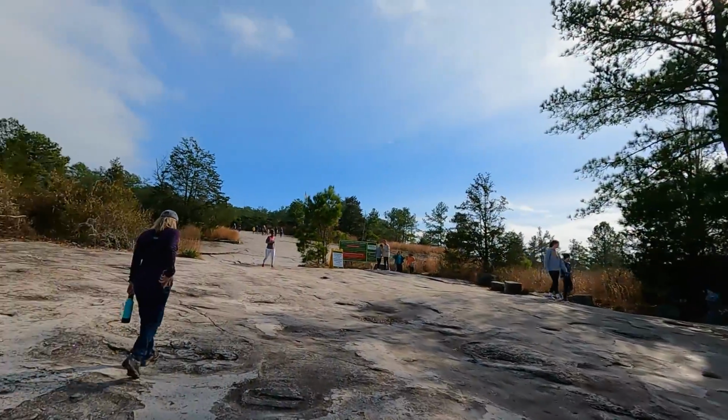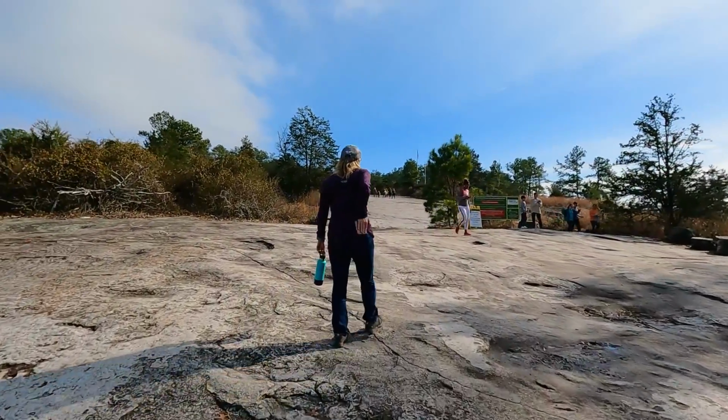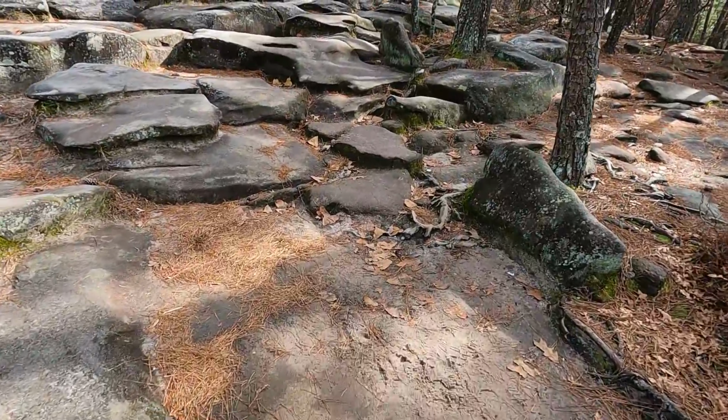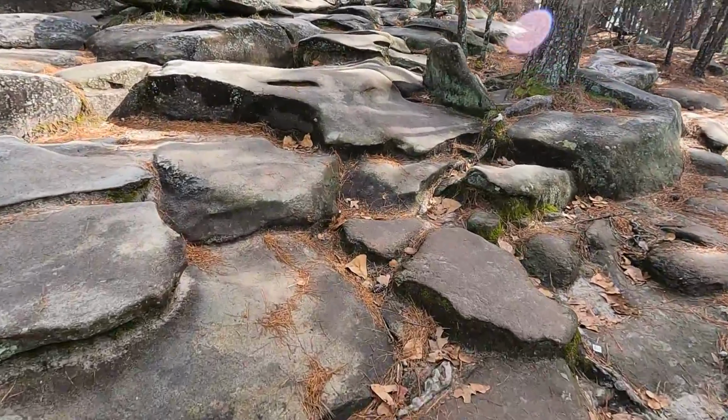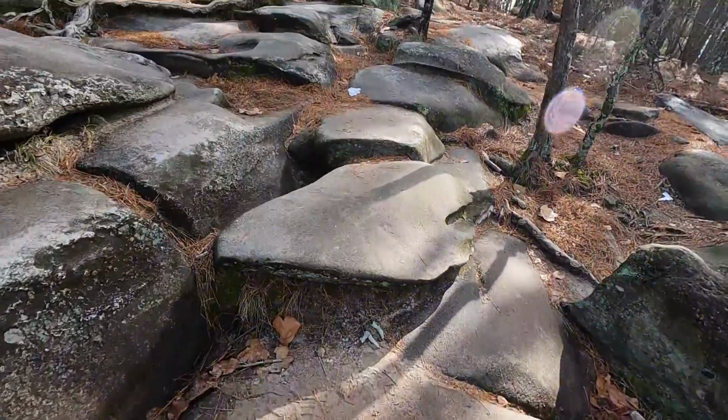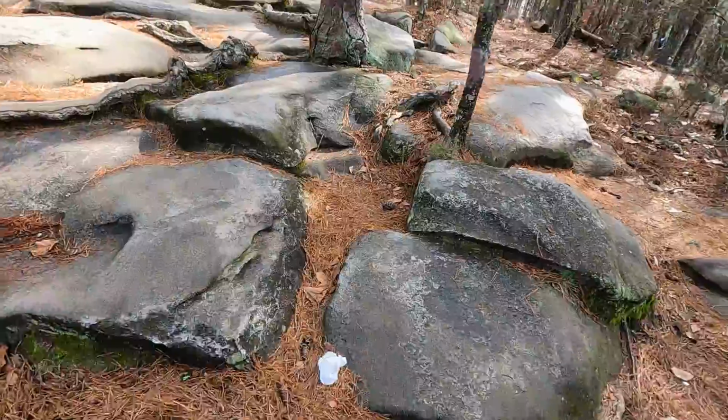So you can't actually see the carving once you're up here, but it is a really very cool view of the very large surrounding area of Atlanta, the urban sprawl of Atlanta, I guess. But it looks peaceful up here because really all you're seeing is the trees down below. But it is really cool.